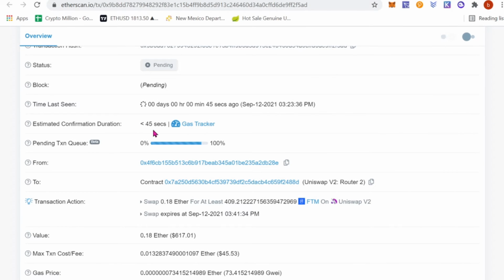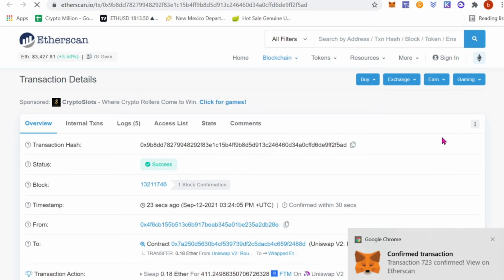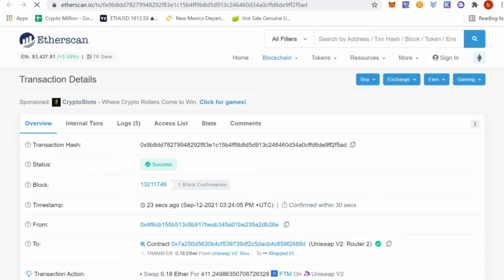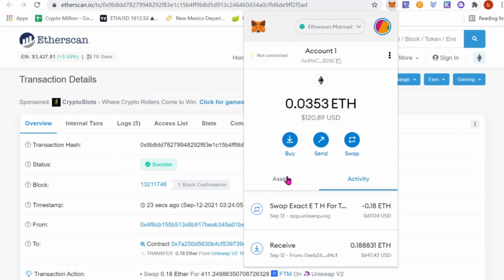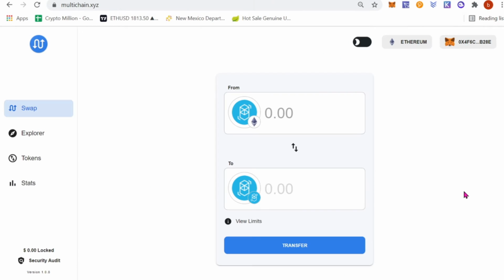After a second refreshing here, we can see that it should be rather quickly confirmed on the blockchain. We should have those tokens in our wallet in just a few seconds. And there it is, success. Now if we click on our MetaMask wallet again, when we come back to assets, we should see that token here in our wallet, and there it is, 411 FTM.